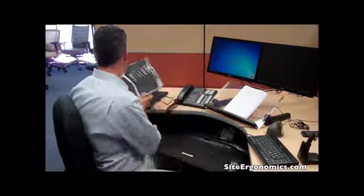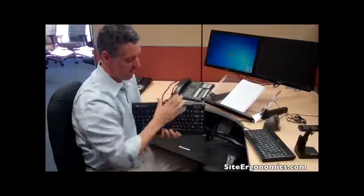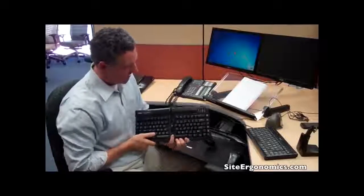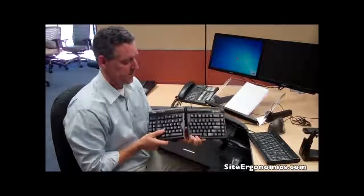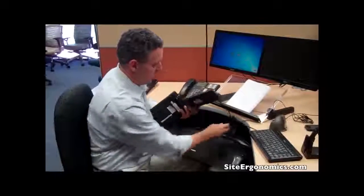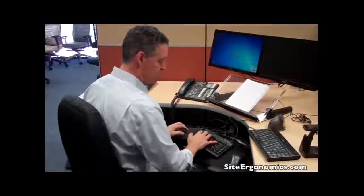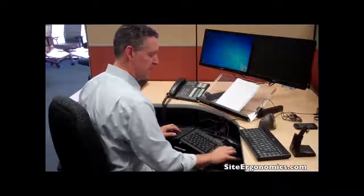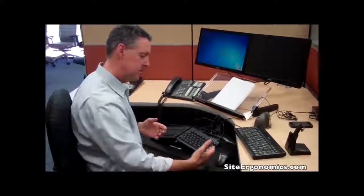What you can think about is a keyboard like this. This is a Kinesis Freestyle keyboard, and what they've done is they put a little joint in the center so you can adjust the width, but also the tilting. It has a little mechanism here that I'll show you in a minute that allows you to change the angles. So now your wrist is in a good neutral position when you're typing, and then you're reaching over to the mouse, but you're not reaching over the number pad, so it's closer.